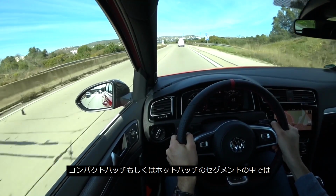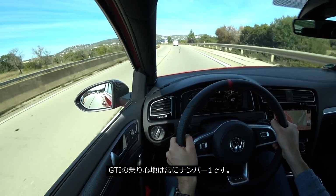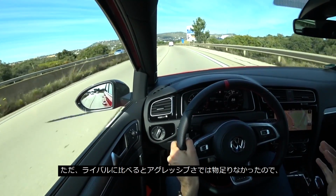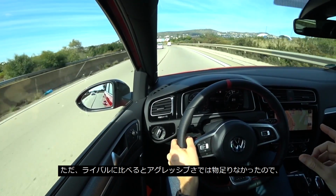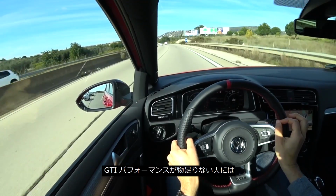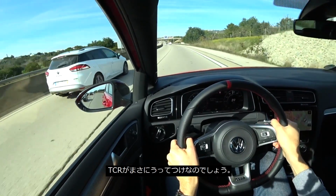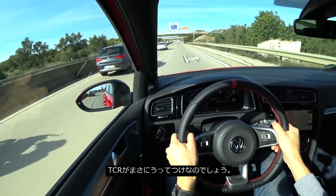But the GTI usually remains the comfort king in the compact hatch segment, the hot hatch compact segment. So, but it wasn't that aggressive before here. If you think, like another hot hatch more because it was just more aggressive, then this one could even up now. If you think the GTI Performance just itself was not aggressive enough for you, that could be a solution.